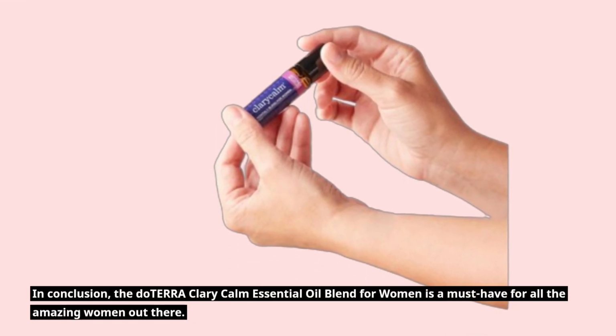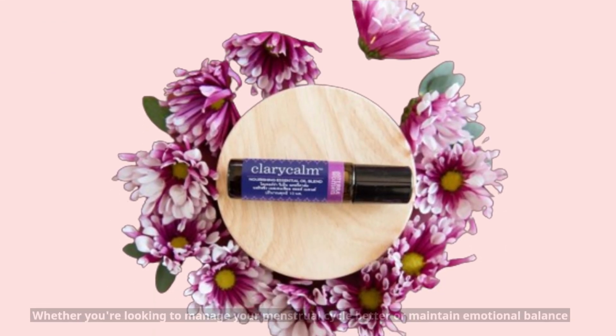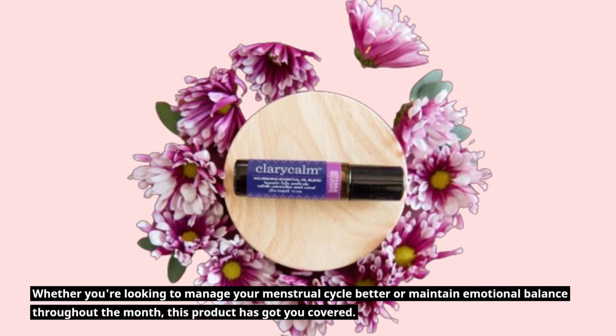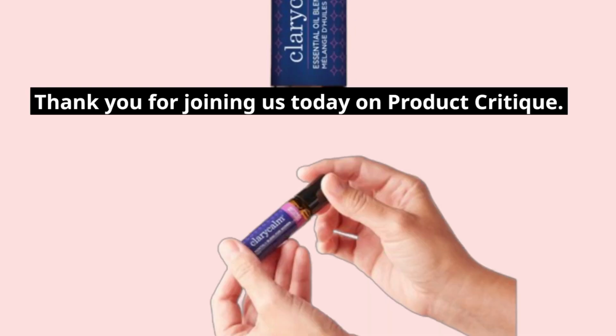In conclusion, the Doterra Clary Calm Essential Oil Blend for Women is a must-have for all the amazing women out there. Whether you're looking to manage your menstrual cycle better or maintain emotional balance throughout the month, this product has got you covered.